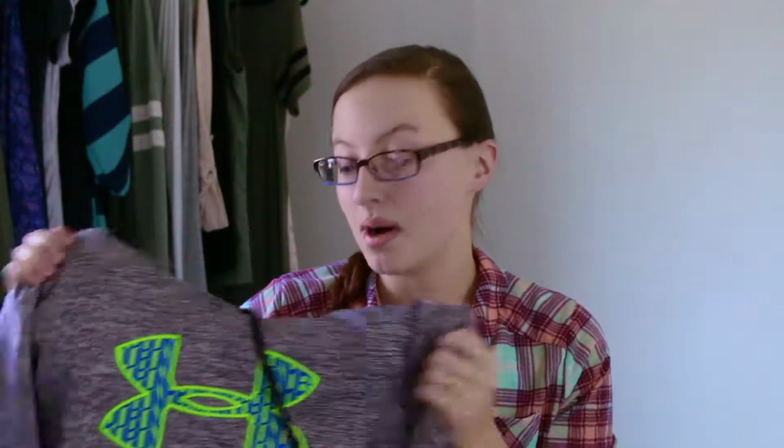The first thing I got is this Under Armour sweatshirt. Fun fact, this was first of all $18. These things are like $50 regularly, I think. I had a sweatshirt just like this, seriously, just like this. But something happened with the logo. I think it came unstitched or something, and Under Armour told me that they didn't make these anymore, so they couldn't replace it. So I had to get a different one. They gave me a gift card, and I had to buy something else.